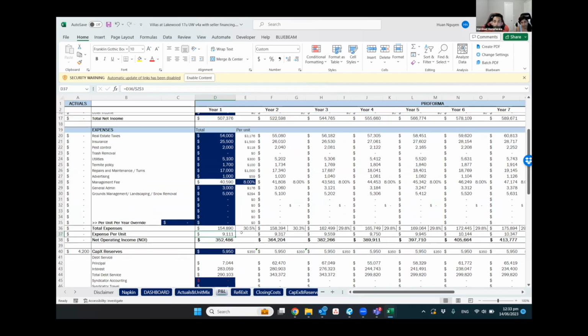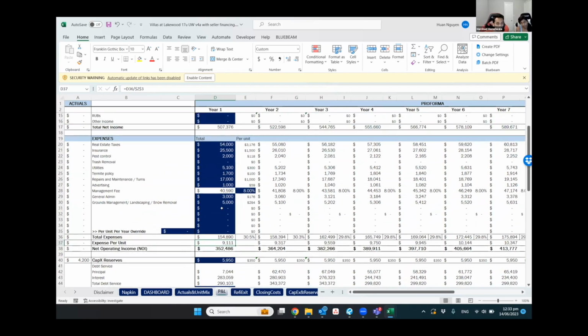Okay. But overall, it still seems like your expense ratio is pretty low. It's only 30%. So that's low. Impressive. Yeah, exactly. That's exactly right. So you see that a lot of these luxury townhomes, the expense ratio gets low because you get very high rent, and the expenses are higher, but because the rent is so high, the ratio tends to get smaller.